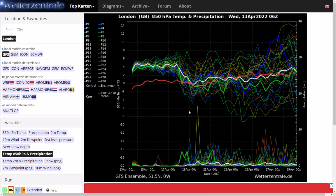Bit of uncertainty exactly with those upper air temperatures. All depends on how that low pressure does engage with the higher pressure, whether it drags up more warmer air from the south, or whether it does progress quickly, bringing cold Atlantic air in. And generally, for the foreseeable future, we stay around average. Some members going much colder than average, some going much milder than average. So can't really say too much with any real certainty.